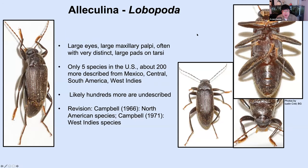The other major component of Alleculina in the New World is Lobopoda. These alleculines have really, really large eyes that are nearly contiguous, really big maxillary palpi, and the head is almost hypognathous. They have very distinct large membranous pads on the tarsi. Although we only have 5 species in the US, there are about 200 described from Mexico, Central and South America and the West Indies, and likely hundreds more are undescribed.